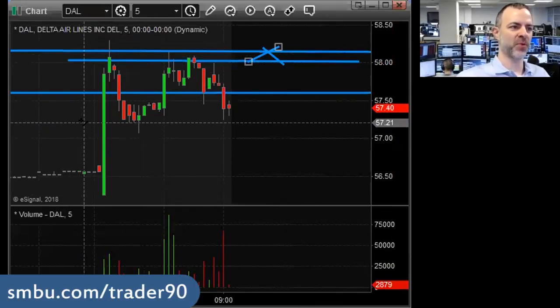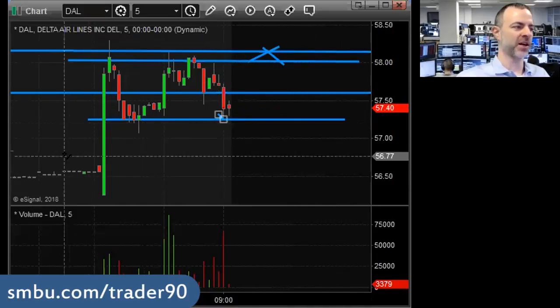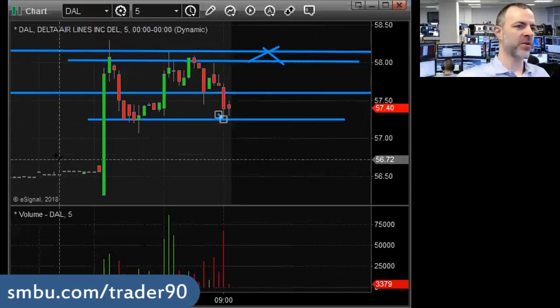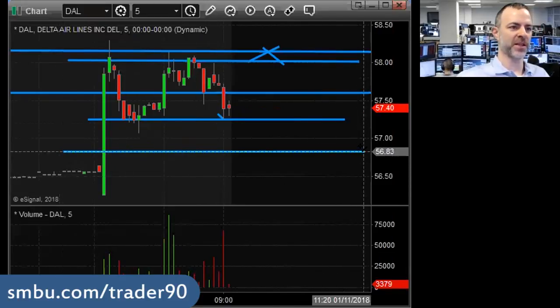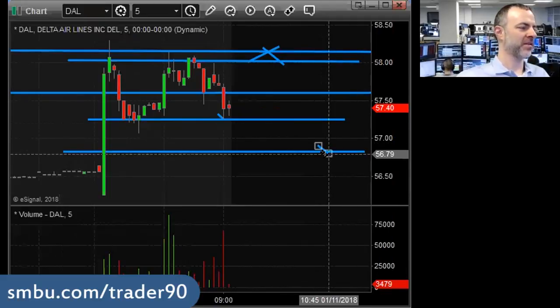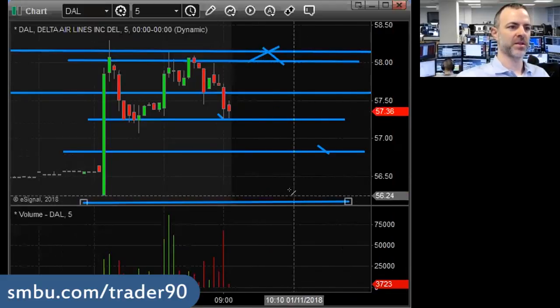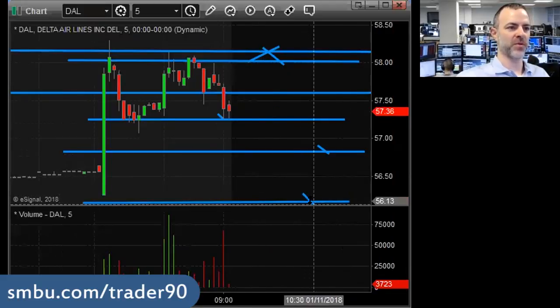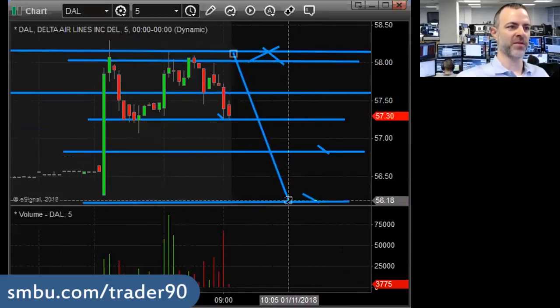And we have some support in the pre-market, 57.25. See, it just touched it again here. And below that, my first support based on the longer term chart was 56.80 and then 56. So we basically have about a 2 ATR range to work with here. If it fails, the pre-market resistance comes all the way into 56.